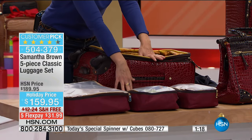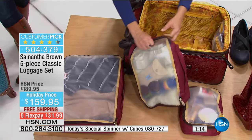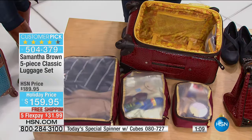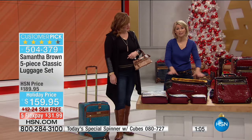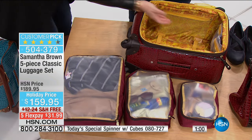Here's where I put a change of clothes. If I'm arriving at a hotel and my hotel room is not ready, I can just grab this and go. And then this is for all the other little knickknacks in my life. But again, you keep things organized, and that really is the key to packing, especially a 21 inch, because this is valuable real estate. You can't pack everything you want to. You have to be more efficient.